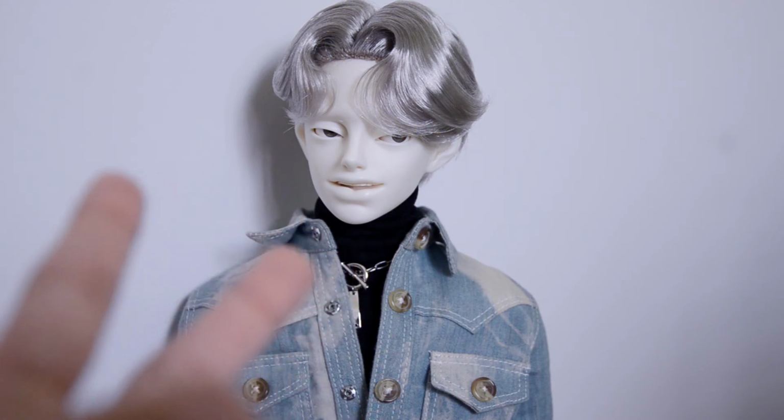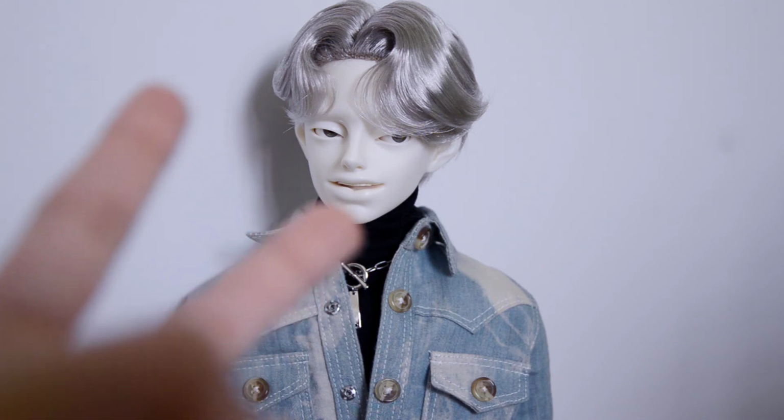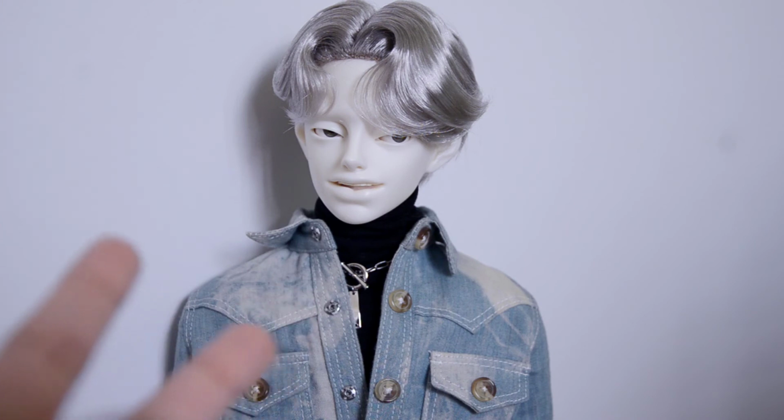But honestly, I have no use for a doll like that now, because I really have Gabby and I don't know how a breakaway would fit in my crew. So that was the second one.